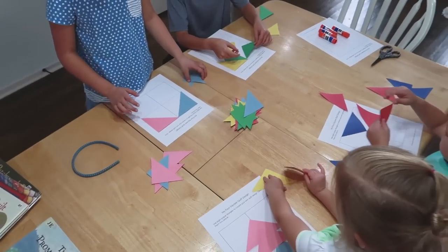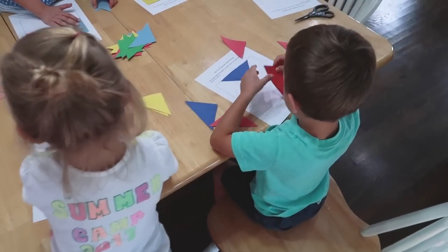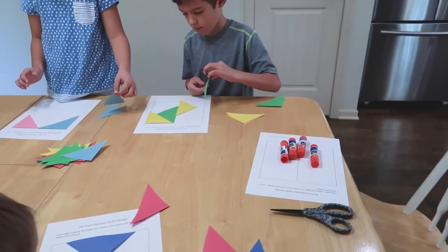So I want everybody to try three designs before you glue it down, okay?